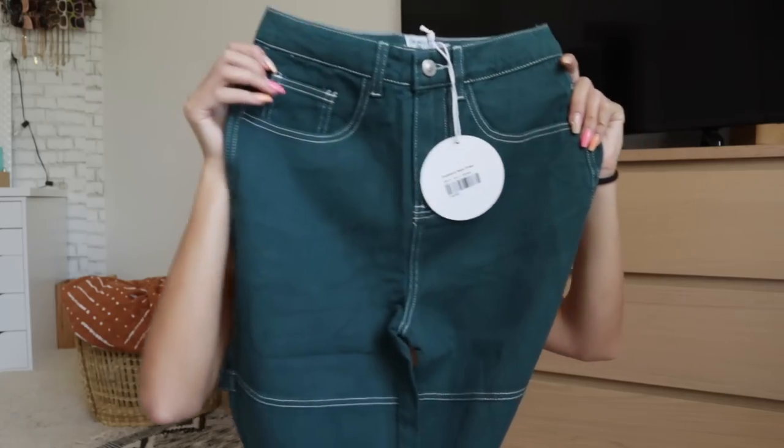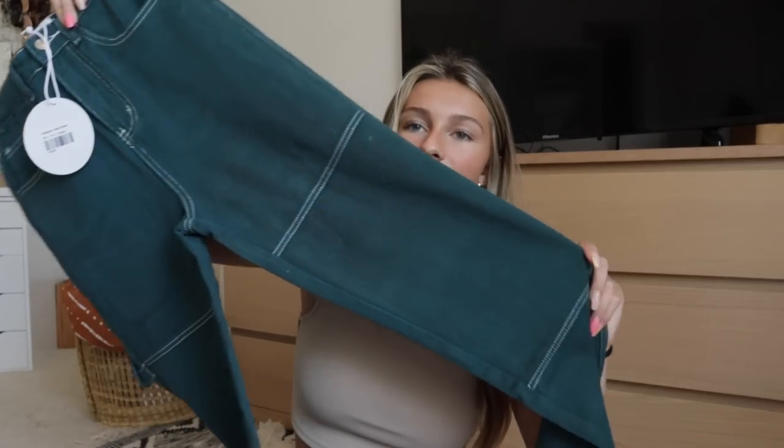I'll continue with pants. I think I got 3 pairs of jeans and then 1 pair of shorts. Pants from Princess Polly are honestly some of my favorite pants. They just come out with so many different cute, unique styles that other stores, if you just go to the mall, won't have. Specifically, these Copeland jeans in the color green. So cute. It's like a little pair of cargo pants in this deep green color.